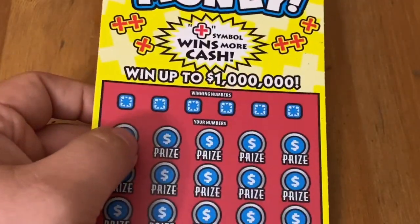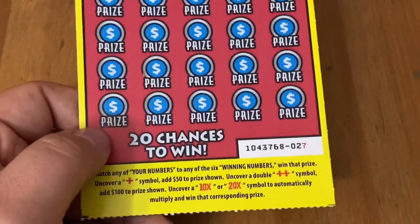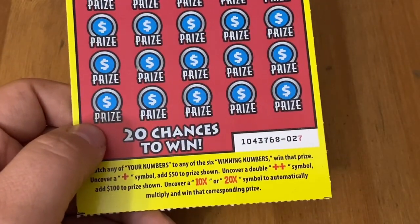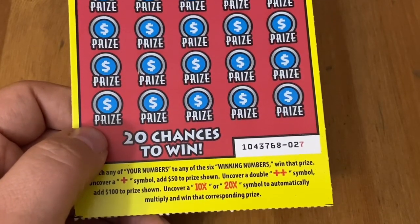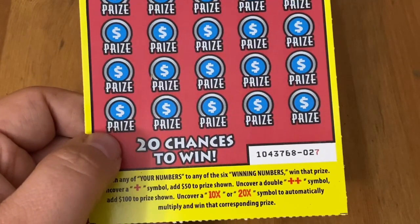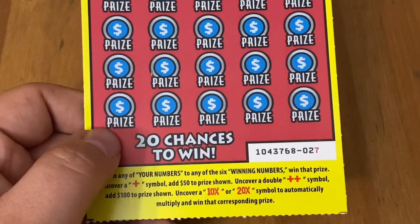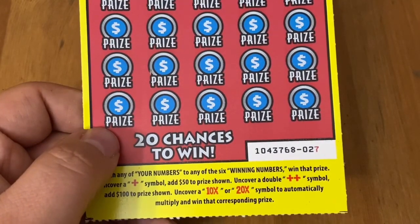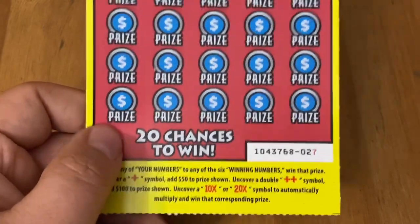Okay, went up to $1 million on this guy. Find a plus symbol, win $50 instantly, plus whatever's underneath the prize. So I have no idea what the prizes are on here. Probably at least maybe a $75 win minimum. I don't know, maybe 100. Then double dollar is 100, and then you get another prize underneath. And I know it jumps from 2 to 500, so maybe you get 100 or even a 400 under there. Who knows?